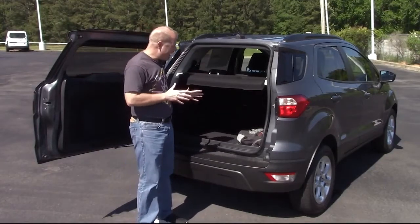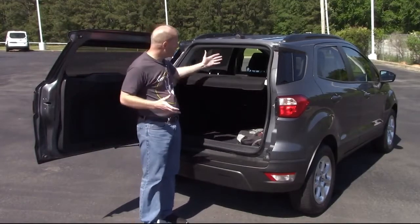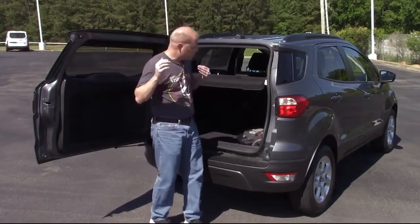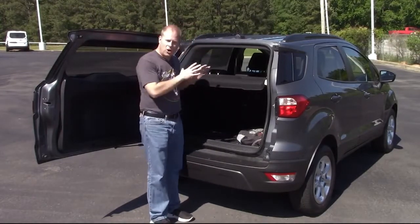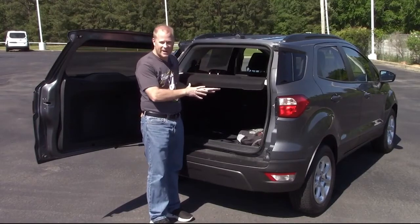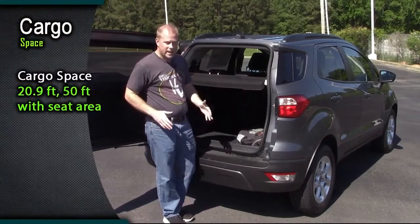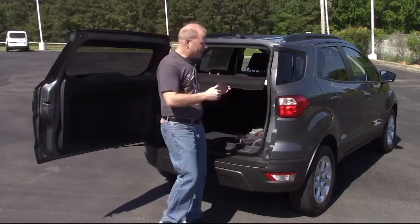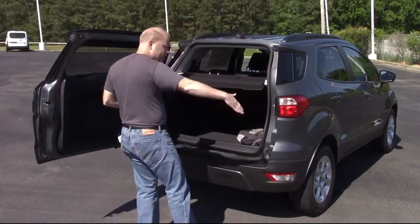And I like the fact that since we're in America and we have a left steer vehicle, if you're in a loading zone and you're loading with the above average cargo space compared to its competitors with the EcoSport, well, it's a good thing that the door swings out to the left, because that way you're not going to have everything in the way with the door right here.